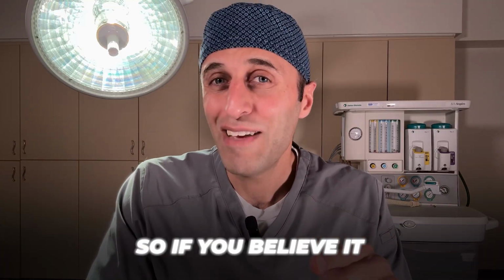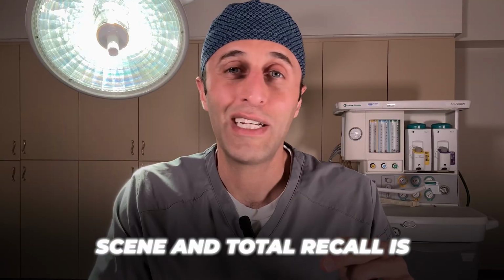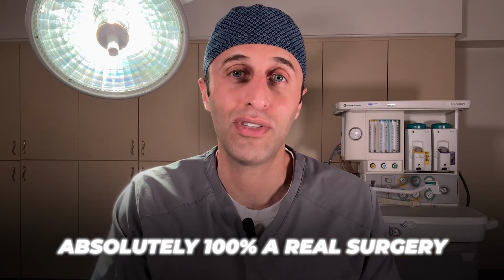So if you believe it, the tracker removal scene in Total Recall is absolutely 100% a real surgery. It is used on a day-to-day basis throughout the world to treat tumors in that very center part of the skull, the pituitary, in the center of the brain. To my knowledge, it has not been used to remove a brain tracker, but in Total Recall, they 100% get it right with the way they describe the scene.